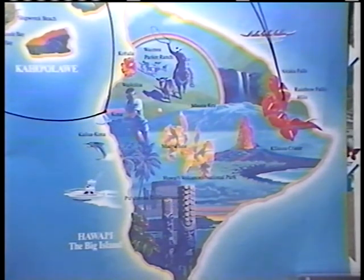It's called the Big Island for a very good reason. While the state's other islands were formed by a single volcano or by the merging of two, Hawaii, or the Big Island, is the work of five major volcanoes. Two, Mauna Loa and Kilauea, are still active.